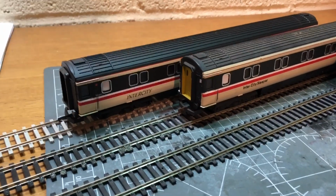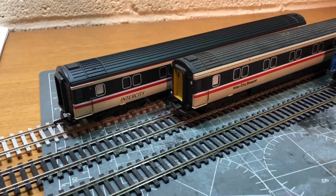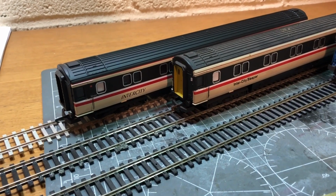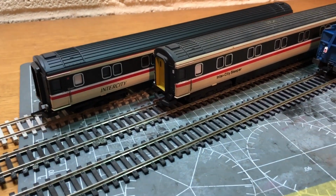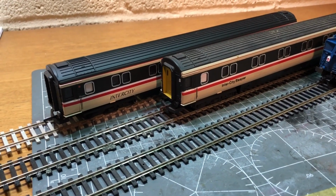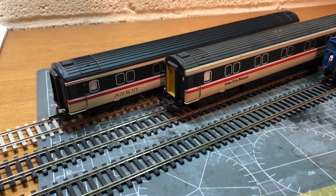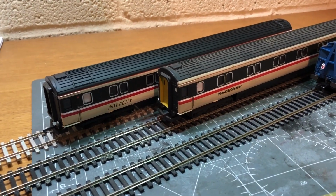It won't surprise you to know that it will be DCC. I'm thinking about going into sound, but at this time, still probably not going to be doing that, although it's something that I'm certainly going to consider, but that doesn't necessarily change the design of the layout at all.